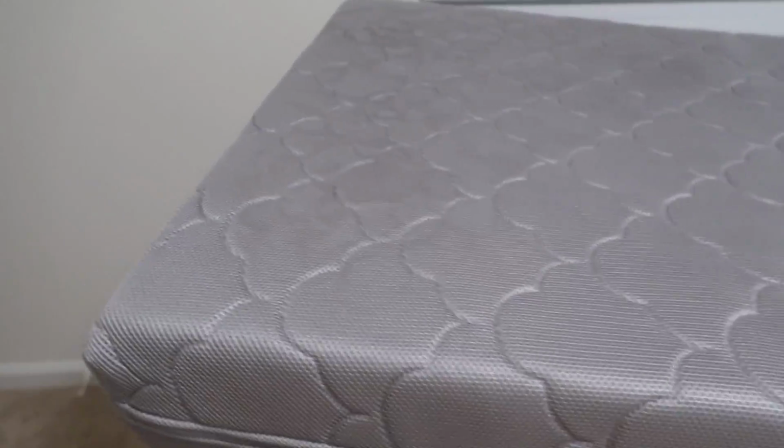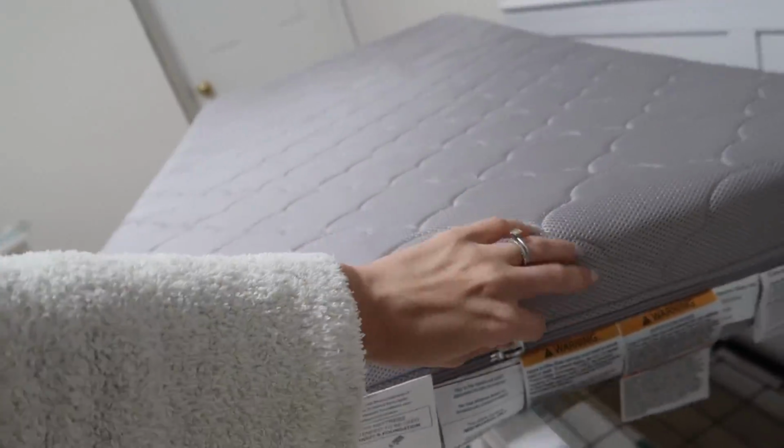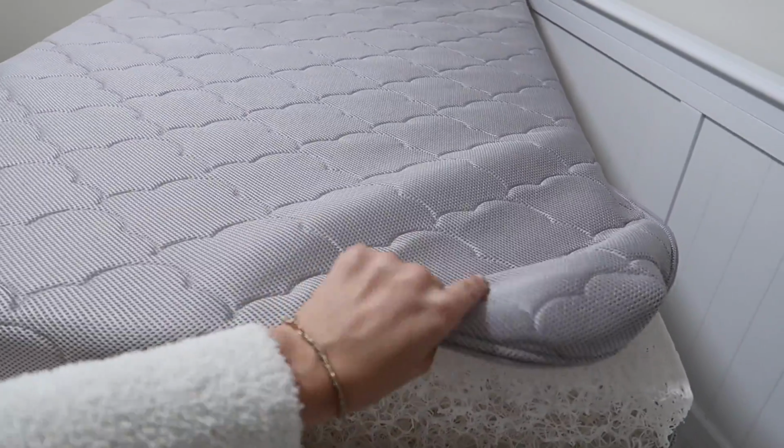But yeah, we went with the gray cover, because there's different colors. There's white, pink, and gray, and I think there's one other color, maybe blue. First of all, this is the easiest thing to clean, because where's the zipper? This whole entire mattress is washable. The cover zips right off like this, and there's a zipper that goes all the way around it. You can legit just throw this straight in your washer and dryer.